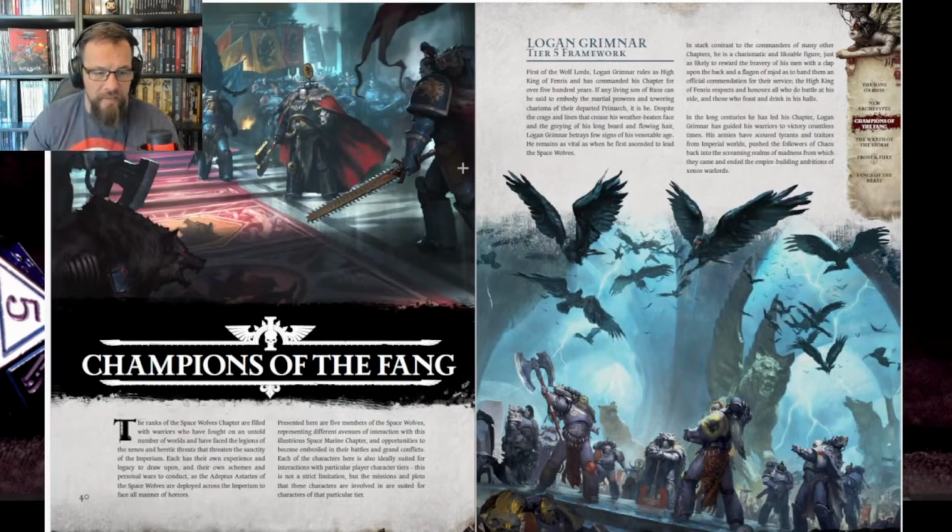That's all your archetypes, and then we're going to get into Champions of the Fangs. So these are 6 different NPCs. The first one we've got here is Logan Grimdark, who is the first of the Wolf Lords. So he is basically the main leader. He's been in charge for over 500 years.